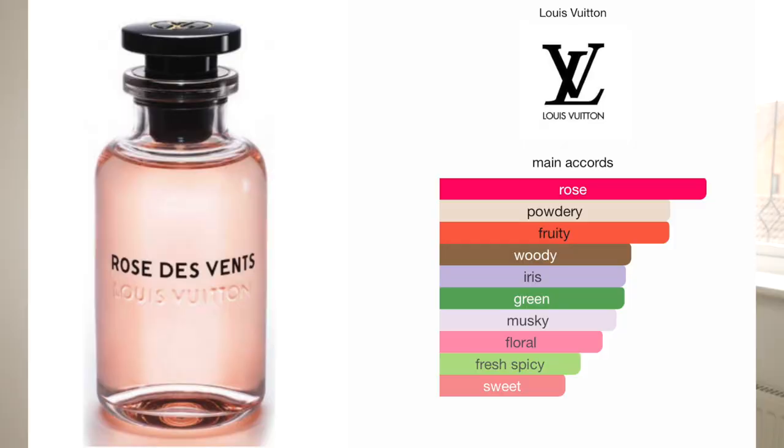It doesn't even make sense because that note isn't really prominent in any of their other perfumes, but when I smell it, maybe it's because it is a Louis Vuitton and that's why I associate that smell with Louis Vuitton. I don't know, I've never really had any other perfumes from there, but the Rose des Vents is definitely one I love. When I bought it, it was £180. It is now £215. So yes, that is how old this bottle of perfume is.